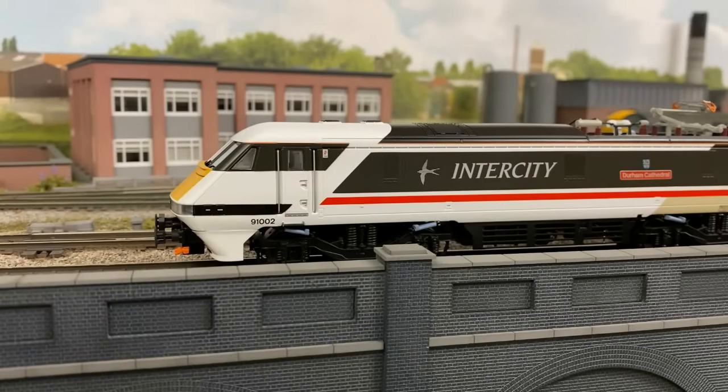So with all things considered, am I happy with the model? Well, yes I am. I've basically waited 10 years for this model to be on the layout, and I really am glad that I've finally got it here. It is a good overall model. I wouldn't have bought 4 of them if I didn't think that.